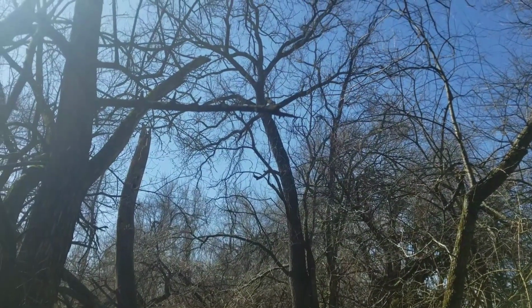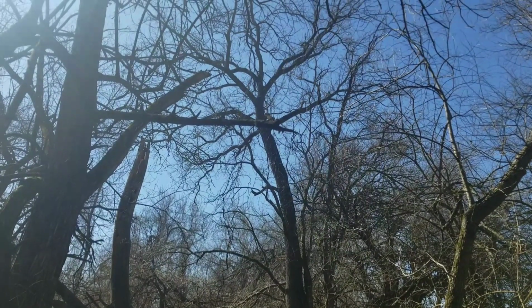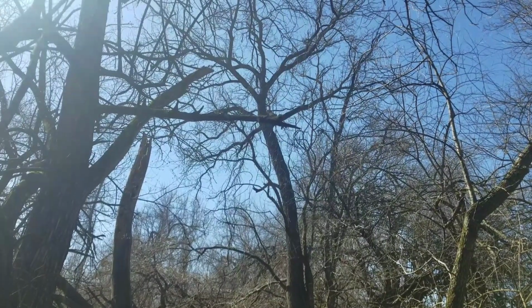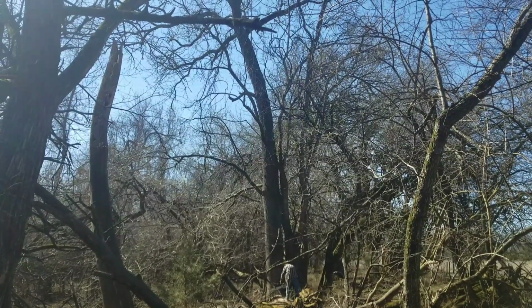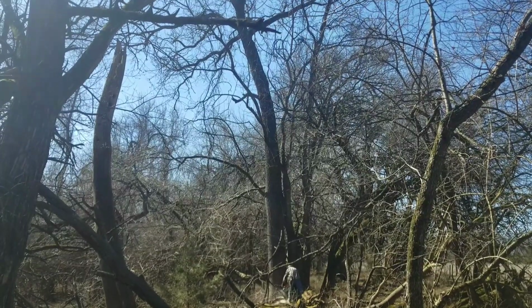See it starting to move a little bit there in the top. Suspenseful, isn't it? Try being on the other end of the camera here.